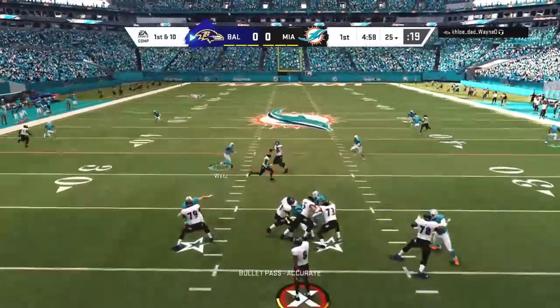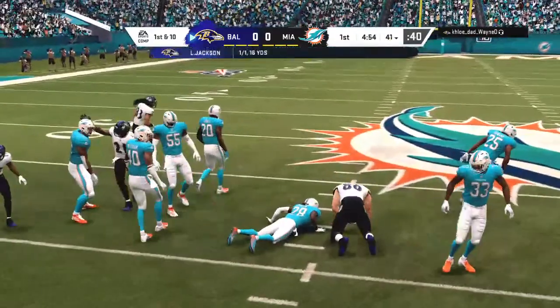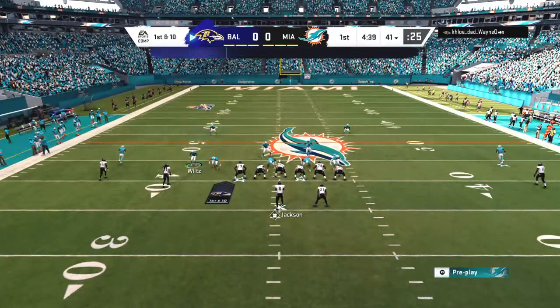They'll throw on first down with Jackson. Open man is the tight end, Nick Boyle. And they get him down, but not before he takes it across the 40-yard line. 16 yards on the game's first play and a quick first down.